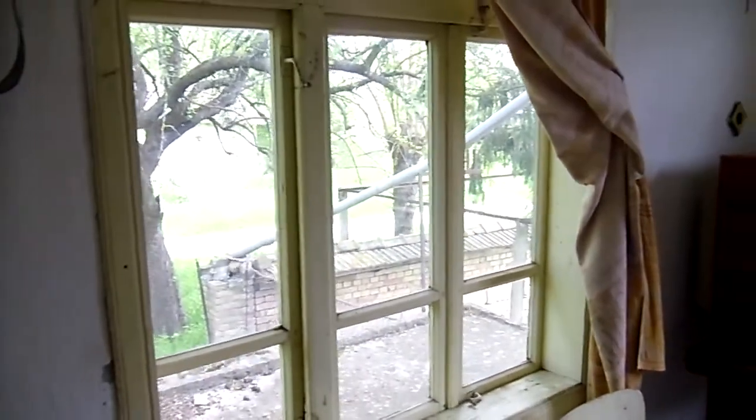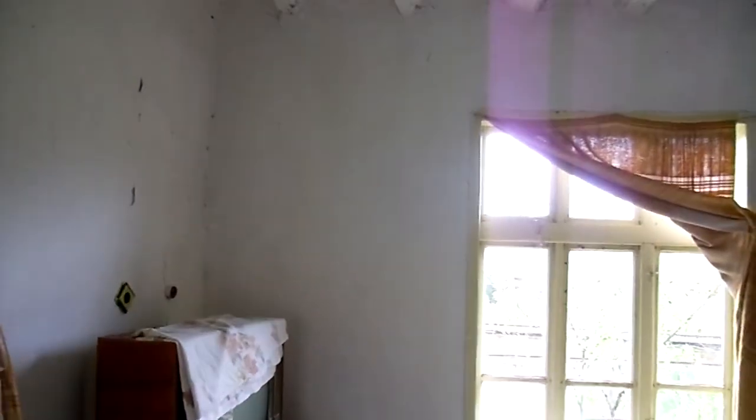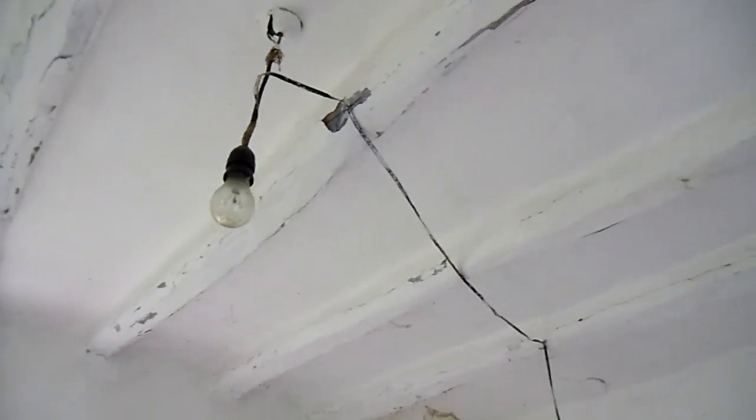Nice and light with two windows. Now this room and the room next door to it have really lovely beams under here, oak beams. They're covered in plaster and lime, but if these were exposed, they'd make this room pretty interesting.